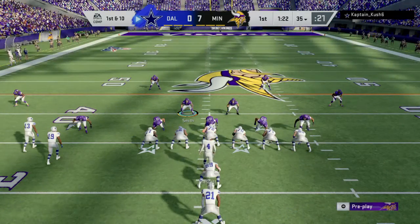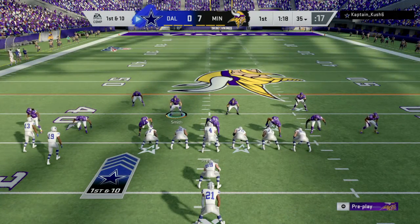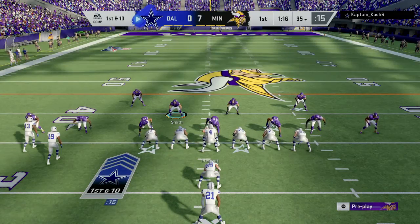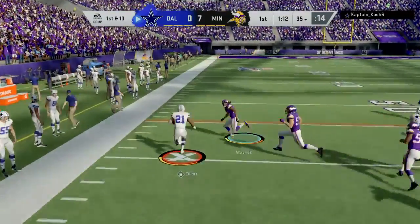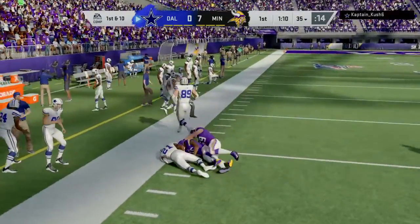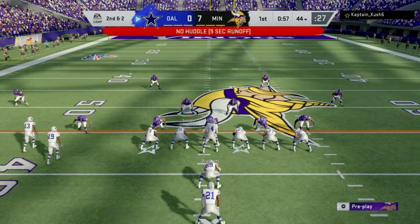Pays off. They convert. The fourth down run successful. Now they look to pay it off on first down. Watch the twins. Here's Elliott. A good run there on first down, and it'll leave them with a 2nd and 2.